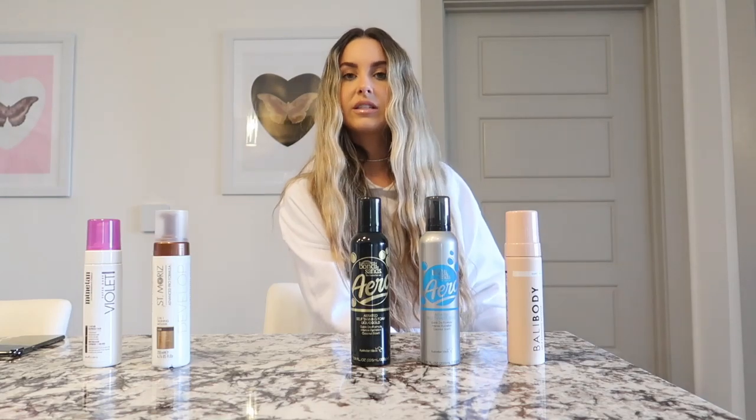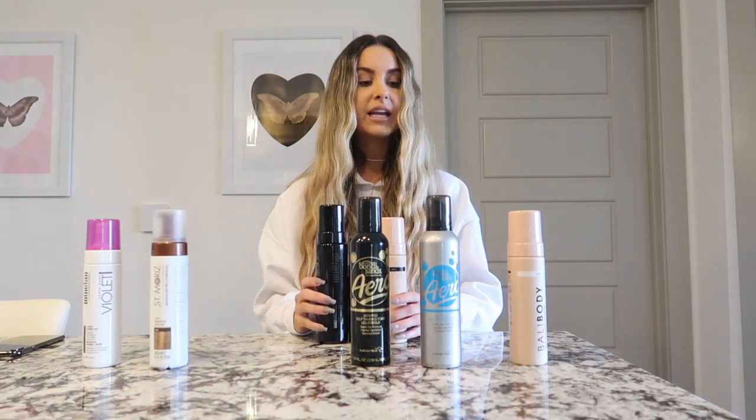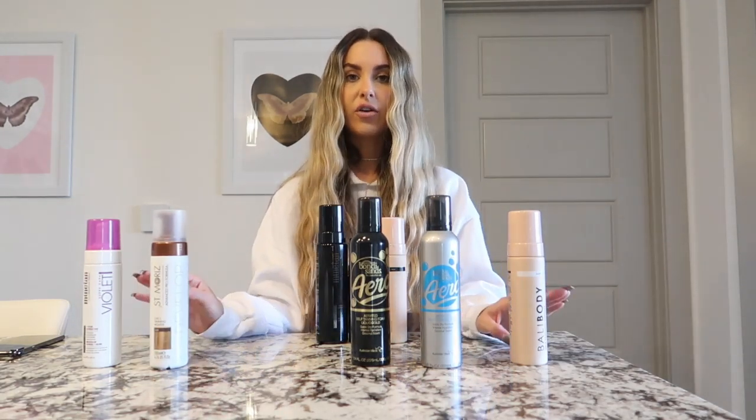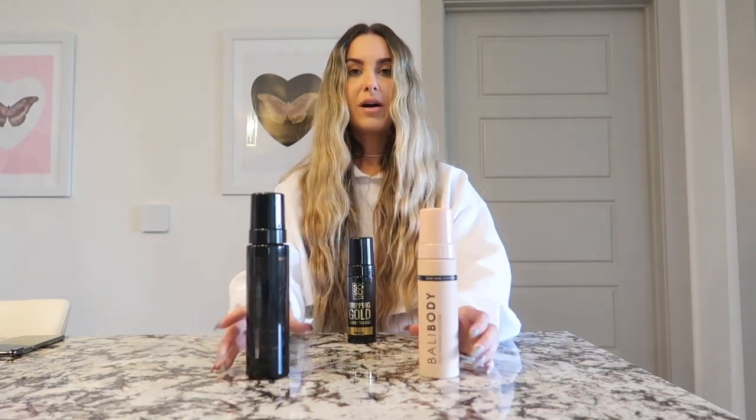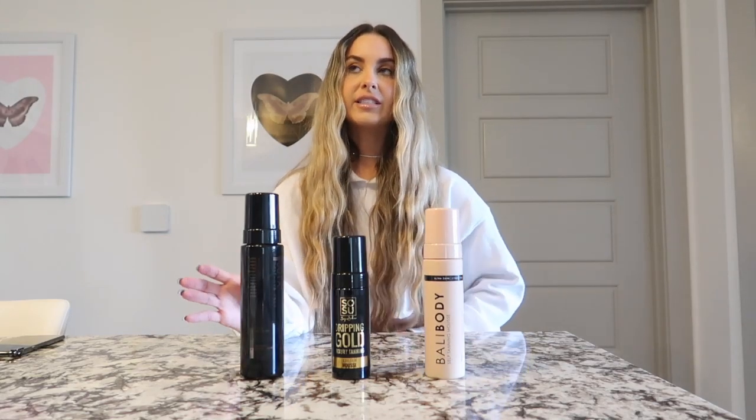I'll move these so you can see. But these are really good if you're looking for just kind of a natural looking tan. Love all the formulas, love all the companies. So I don't think you can go wrong with any of those. So my top 3 contenders here, and I will explain why in a second.